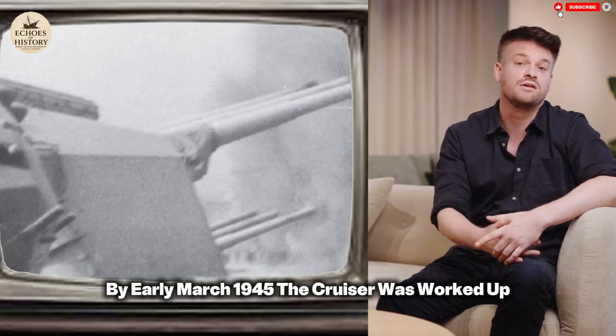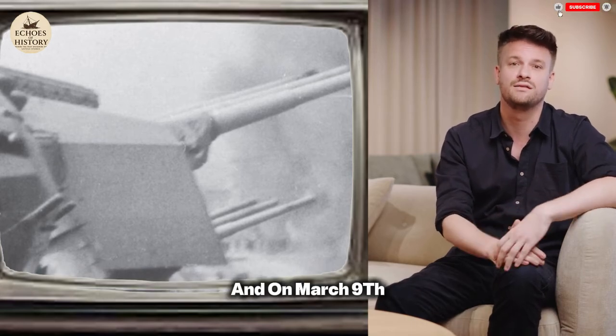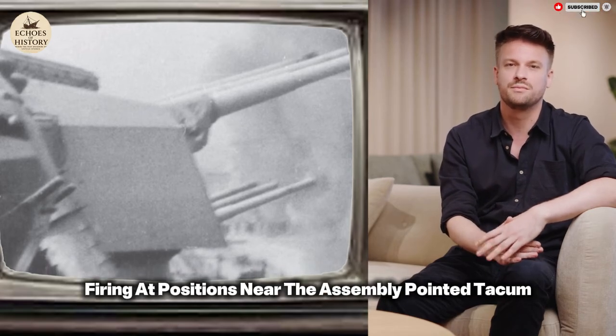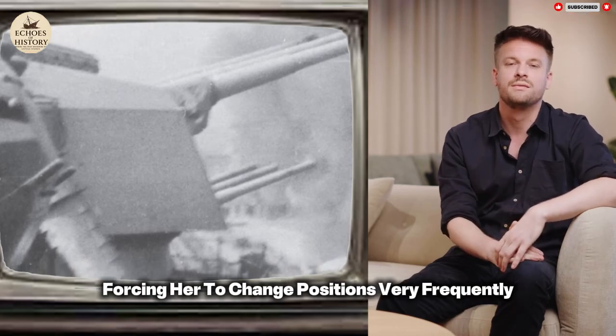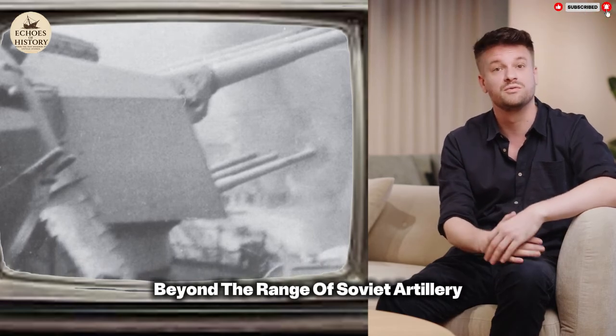By early March 1945, the cruiser was worked up, and on March 9th, the Soviets were within range of her 15-centimeter guns, firing at positions near the assembly. Pointedly, the Soviets targeted Leipzig, forcing her to change positions very frequently, either within the port or out at sea beyond the range of Soviet artillery.